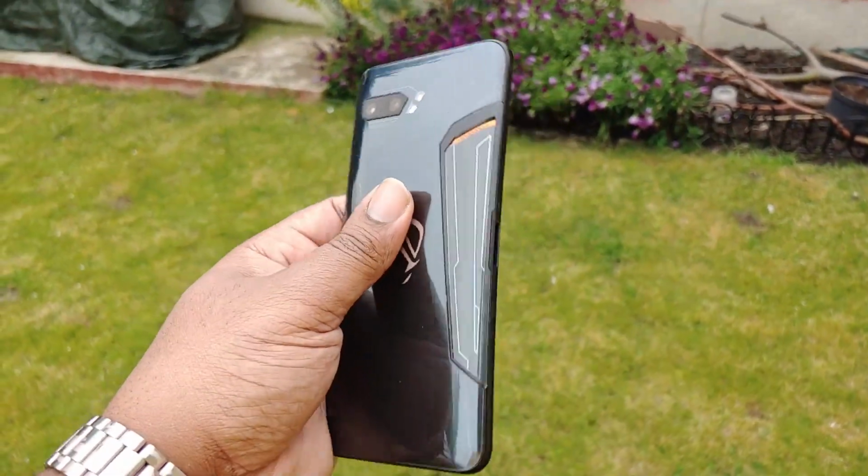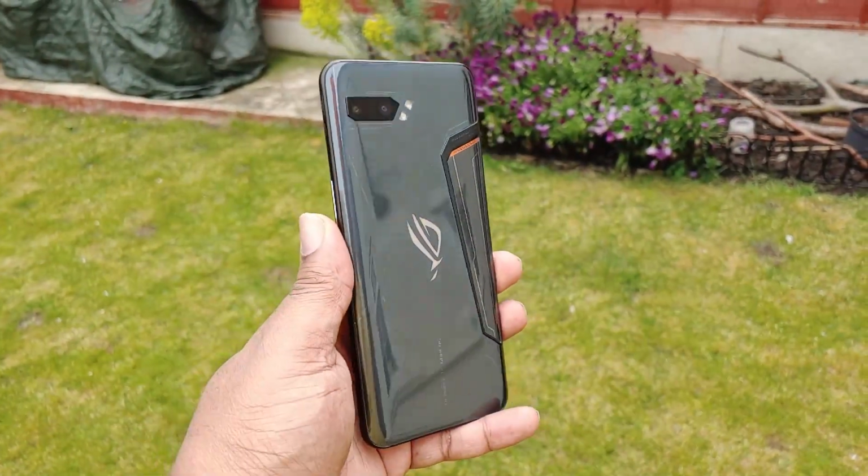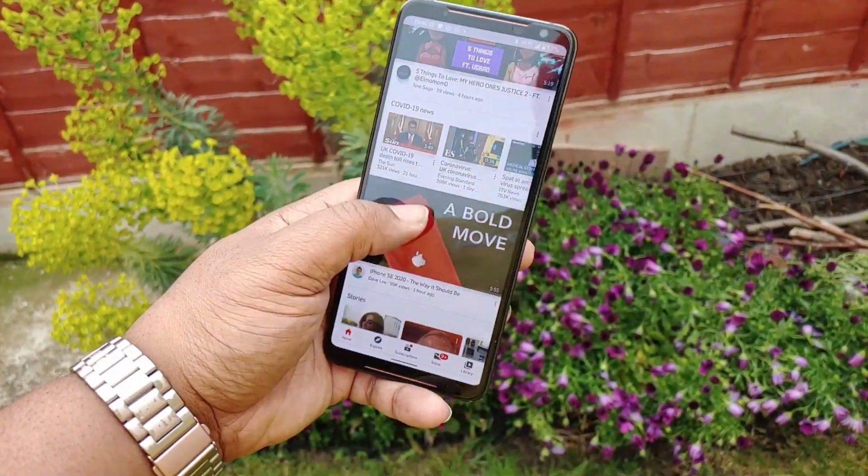So yeah, the battery is just reliable and it's one of those phones that you can actually go out on at the start of the day with 45% and probably come home with 15 to 25% if you're using it lightly.